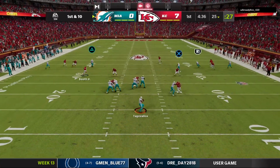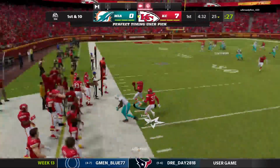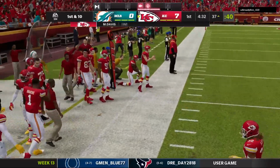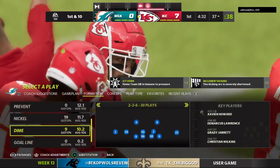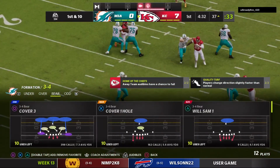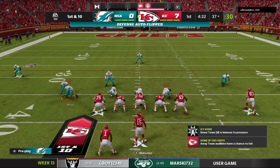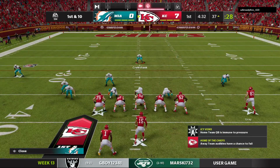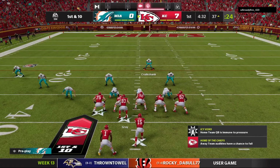Here's Tagovailoa to throw. Looking for Watkins, and it's intercepted. Picked up by Michael Davis. So a first interception thrown for him there, and that really not the best decision either. Not at all, and that's something he did not do in their victory last week. No interceptions in that game, but this defense, they're able to take advantage of an early mistake. Now let's see if they're going to turn it into points.